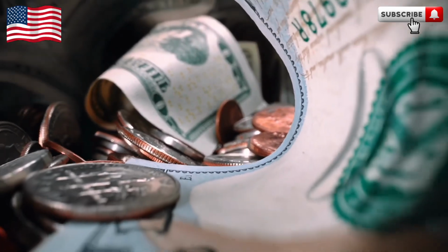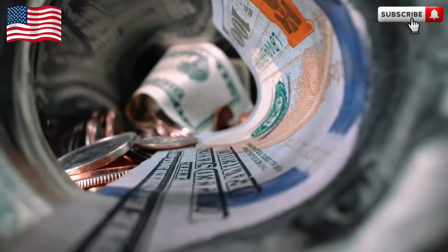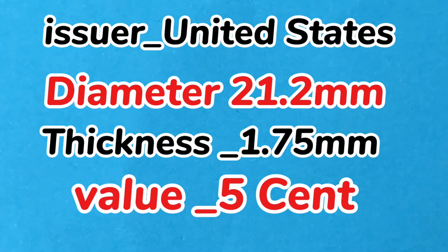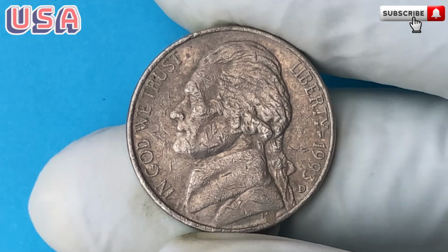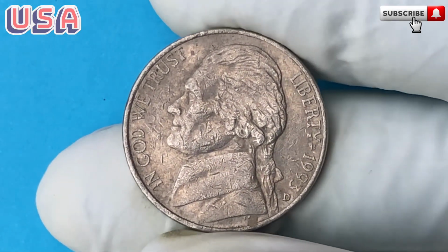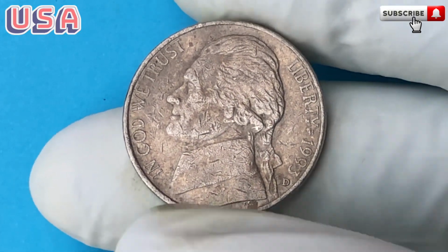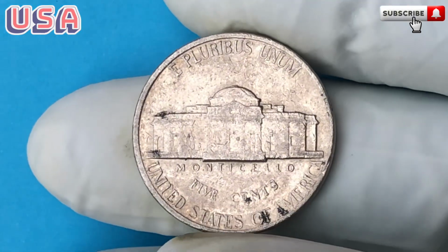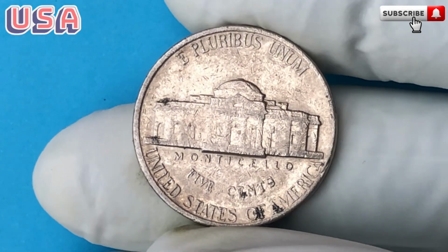Today, we have something truly special to talk about, the United States 5-cent coin from 1993, but with a twist. You might think a 5-cent coin is just pocket change, but trust me, today's coin could be worth far more than what you might expect. If you're lucky enough to have one of these in your collection, stick around because we're going to reveal just how much this seemingly simple coin could actually be worth.